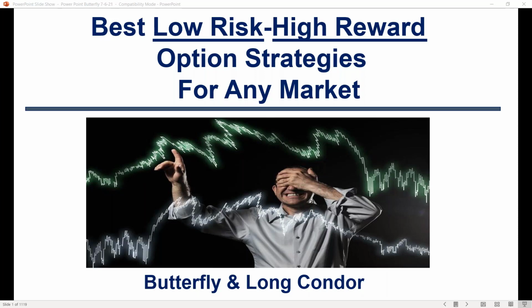So let's get started. What I'm going to talk about are two really amazing option strategies that provide very low risk, high reward type of trade setups. They're great for any kind of market environment, but especially in high volatility markets. You'll see why as I go through the presentation here today.